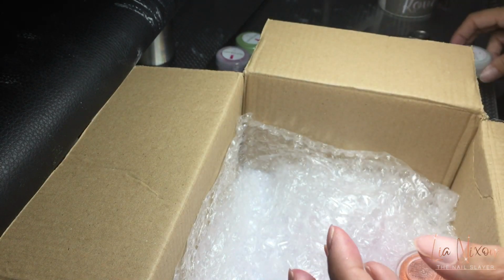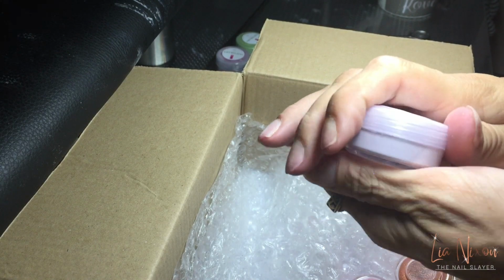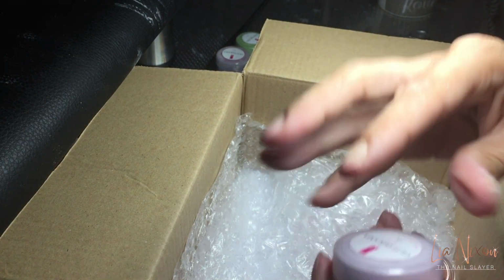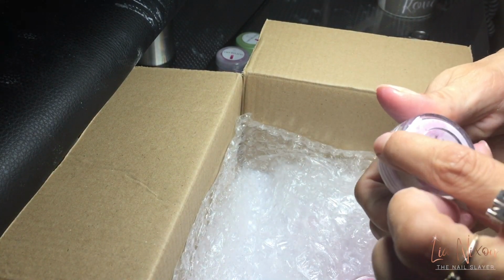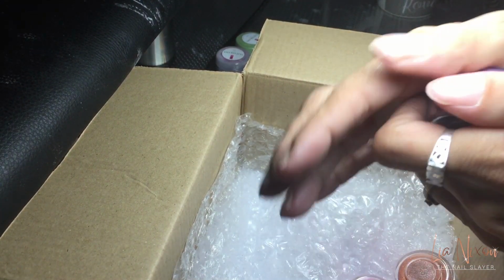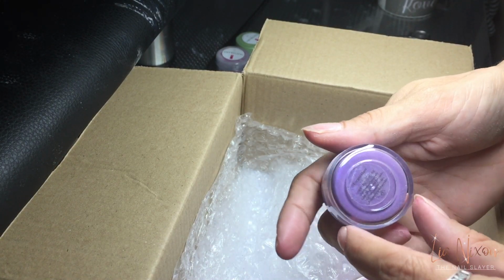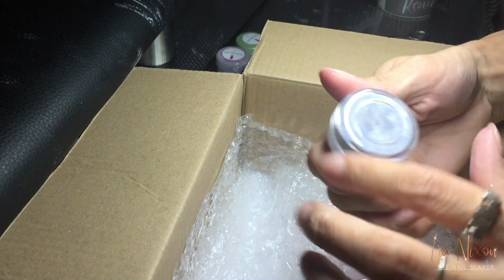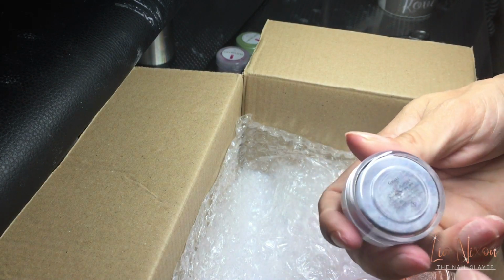Probably can't see what I can see right now, but you will shortly when I do all of the swatches. Another one of lilac because I ran out of that. Pretty in Pink, another glitter mix. Got quite into these glitter mixes lately. Purple Haze, for no particular reason other than its name. Galaxy.